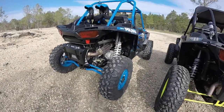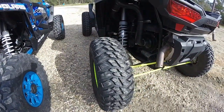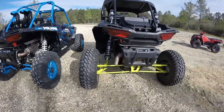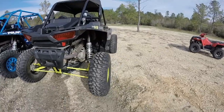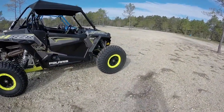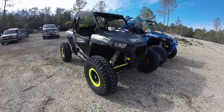Obviously the tread's a little bit more open, definitely better for mud. A little bit more square profile. I think the Mongrel's probably a faster tire, just because of that radius on it. The contact patch is less.